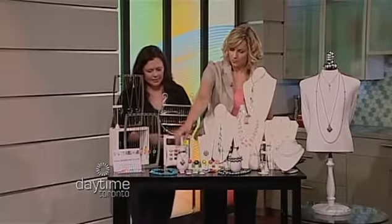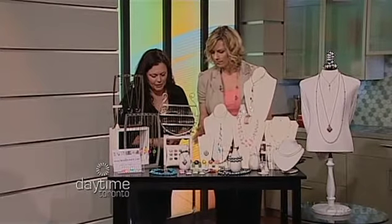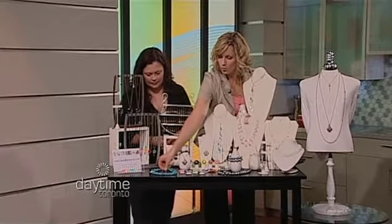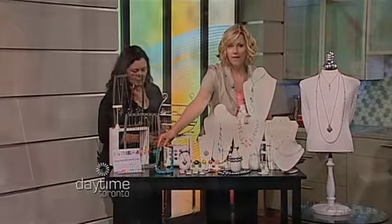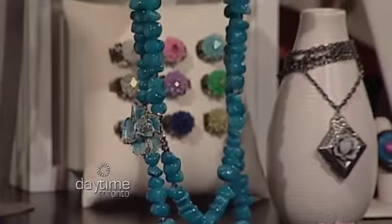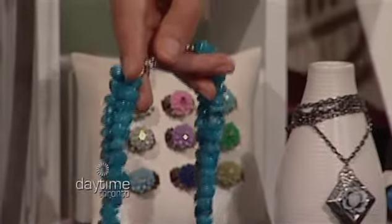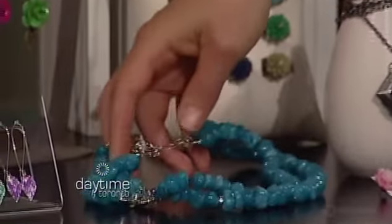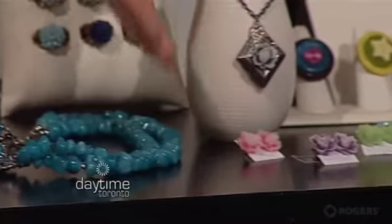Okay, so let's move to the front of the table. The piece in the front line there, the sort of bluish stone, that's actually a dyed jade. Ooh, I didn't know you could dye jade. Yes, absolutely. So less desirable colors of jade, lighter pale jade, they dye it just to give it a little bit more of an oomph. You get beautiful colors out of it. Spectacular. Thank you. And then more of these lovely flower earrings. That's right. Gorgeous. Thank you.